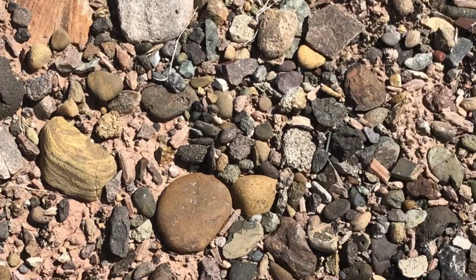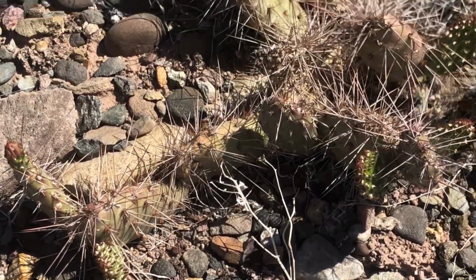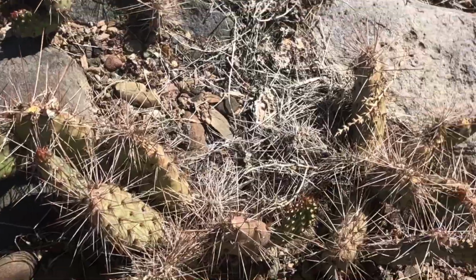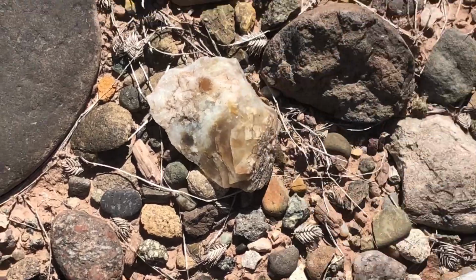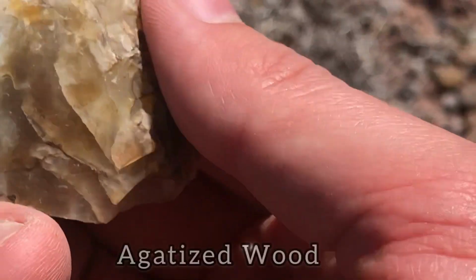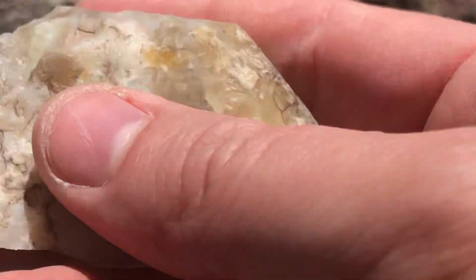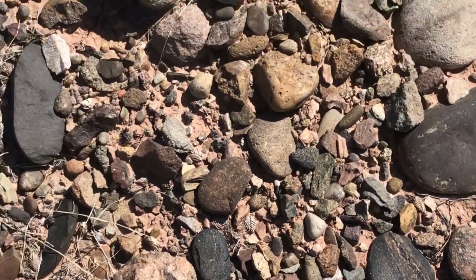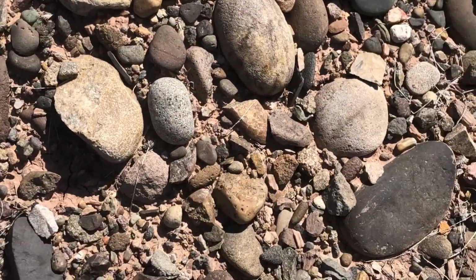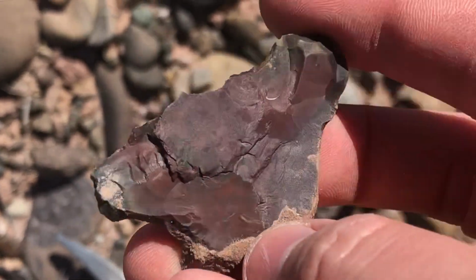You guys see anything good? Don't want to reach your hand into that though. That's for sure. Piece right there. Very beautiful piece. Then right next to it, where'd it go? That's really beautiful.